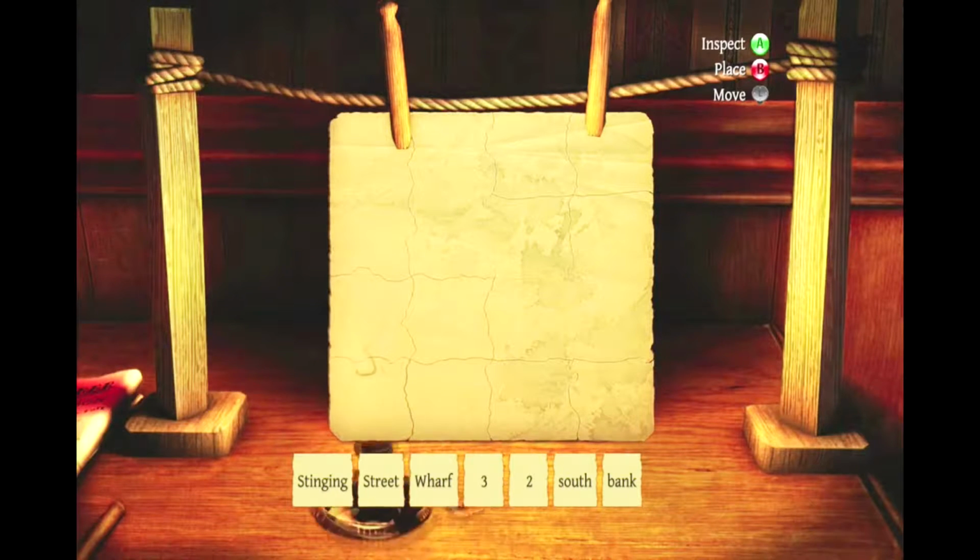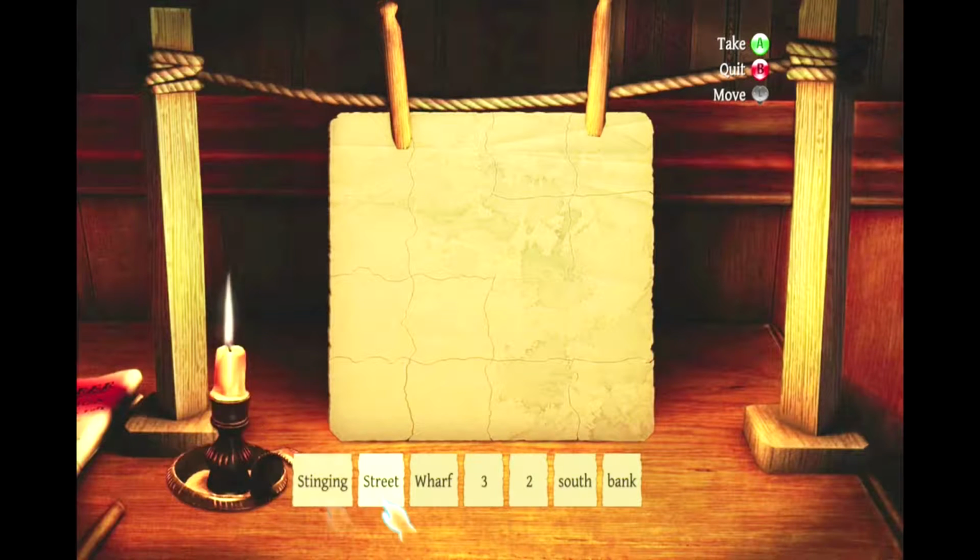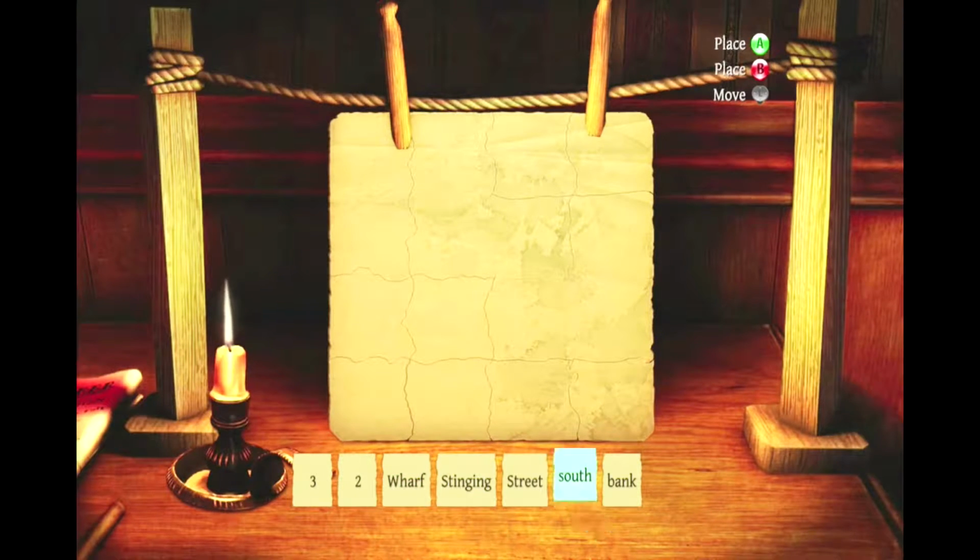Okay. So 32 must be the number of the place. South Wharf. Stinging Street Bank. South Wharf. South Stinging Street Wharf Bank? Okay, so Stinging Street.